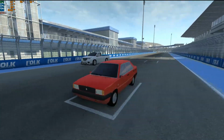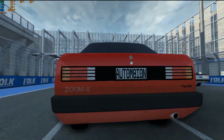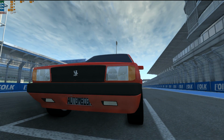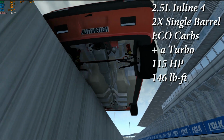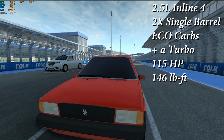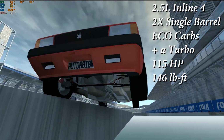So this commie car here is called the Zoomie, I think. Yes, the Zoomie Turbo. As you can see, I made some modifications on the tail lights, on the side, on the front. I made it a little bit respectable looking. This thing has a 2.5 liter, yes my friend, a 2.5 liter inline four turbo with two single barrel eco carburetors and a turbo. So it's a very, very weird combination.